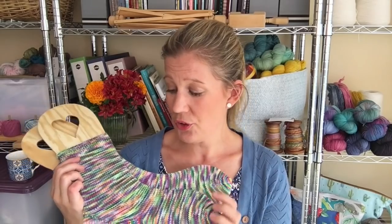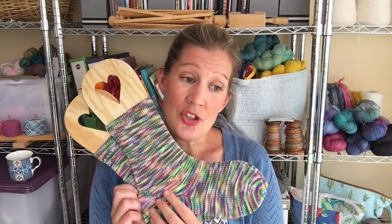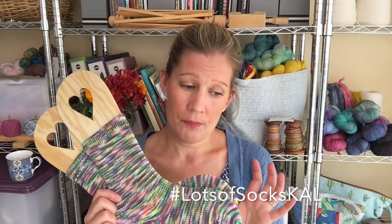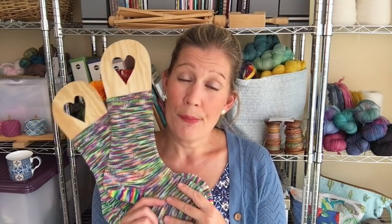The pattern that I have used is the Non-Euclidean Socks by Sarah Jordan. Not only are these an entry into our knit along, the Aussie Dyer Sock Along, they're also an entry to the Lots of Socks CAL, which is a sock along where a lot of different designers are collaborating and joining in, and profits from quite a few sock patterns from these designers that are part of it.